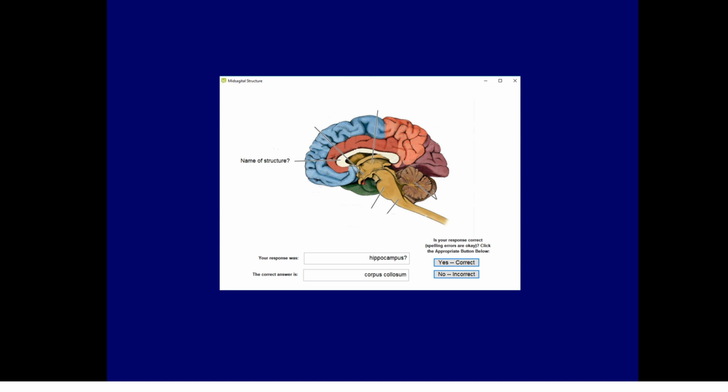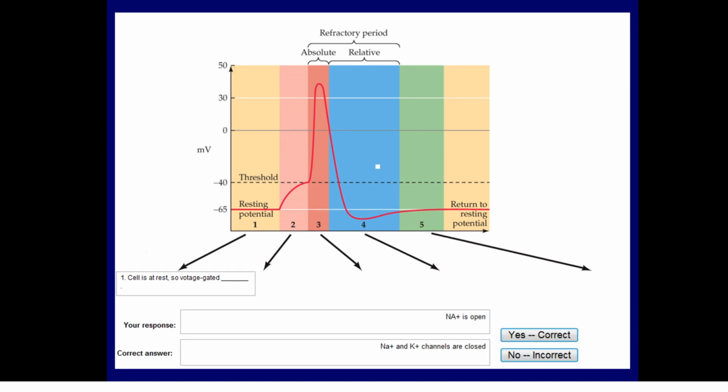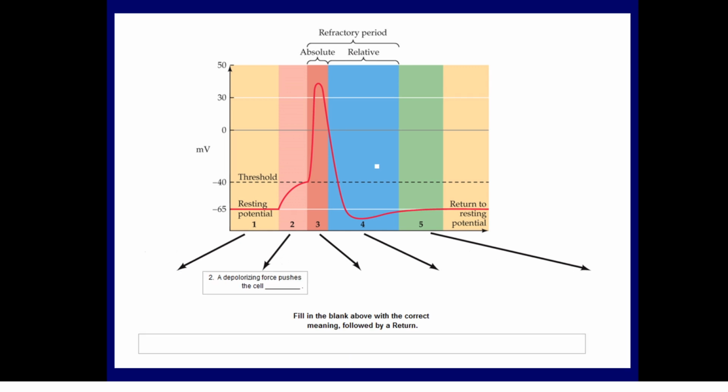Right? For processes, kind of work the same way, except we decided to go lockstep. So this is action potentials, cell is at rest, so voltage gated, what happens? That's wrong. They'd get your response, correct answer, right? So they would study it, evaluate the correctness of theirs, and then it would go to the next step and the next step. So we did everything in sequence. Whether going in sequence is the best way or not, that's an empirical question. We just thought it would make more sense. And they'd go until they get everything right once.